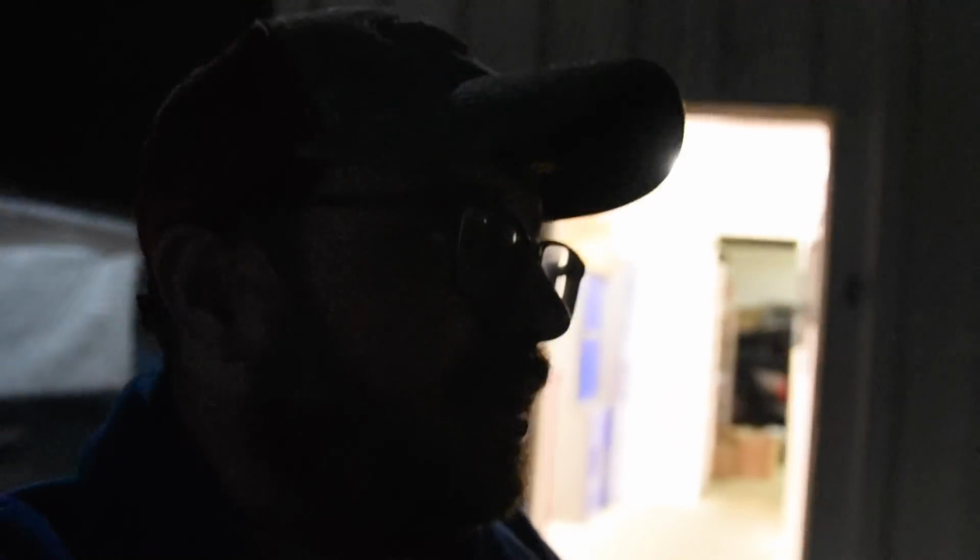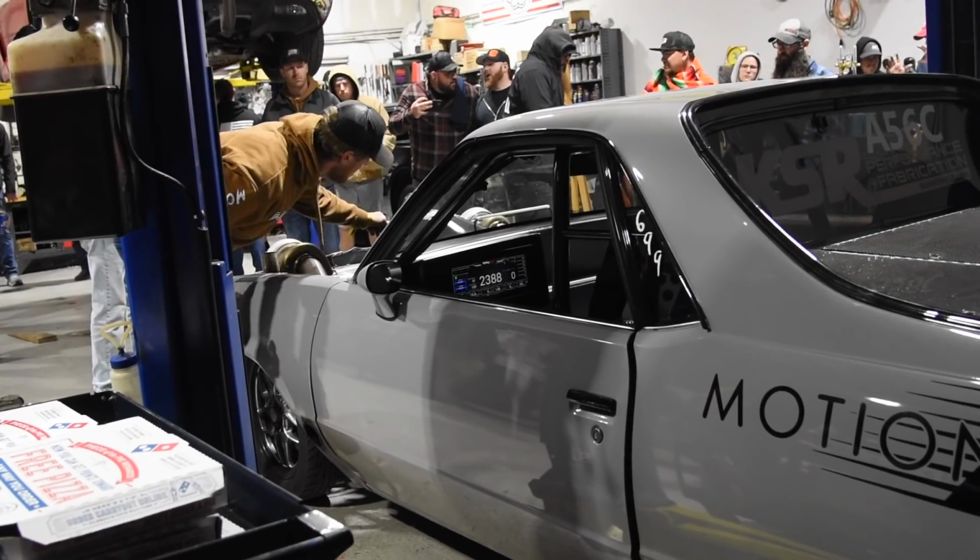So through a wild chain of events, I am at KSR Performance. The car that was broke had a part that needed to be fixed, and KSR has the tools to fix it. They got in touch, decided to come over. We drove over to get that fixed, but also there's kind of a party going on, so we're going to check out the shop a little bit and see what they're up to.